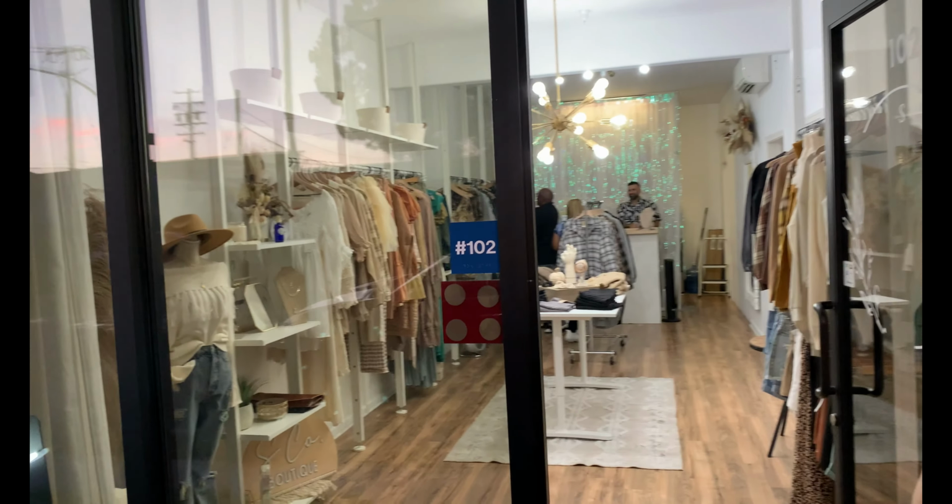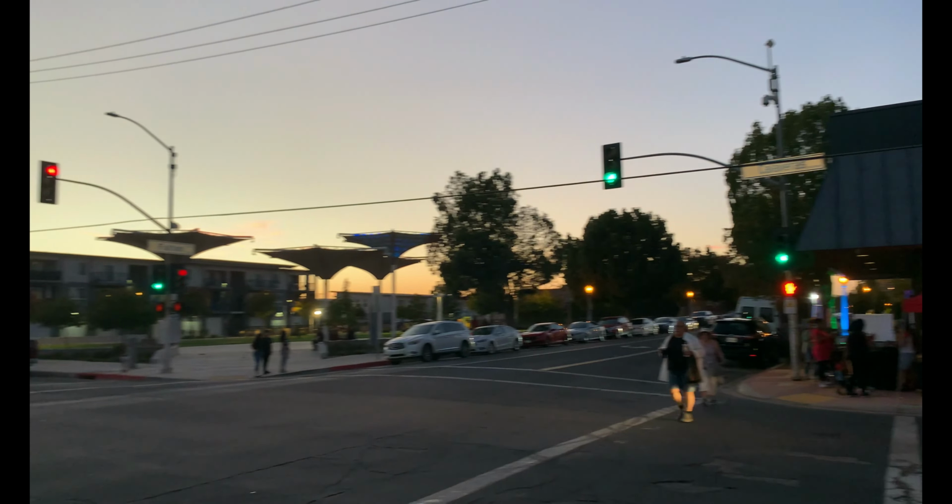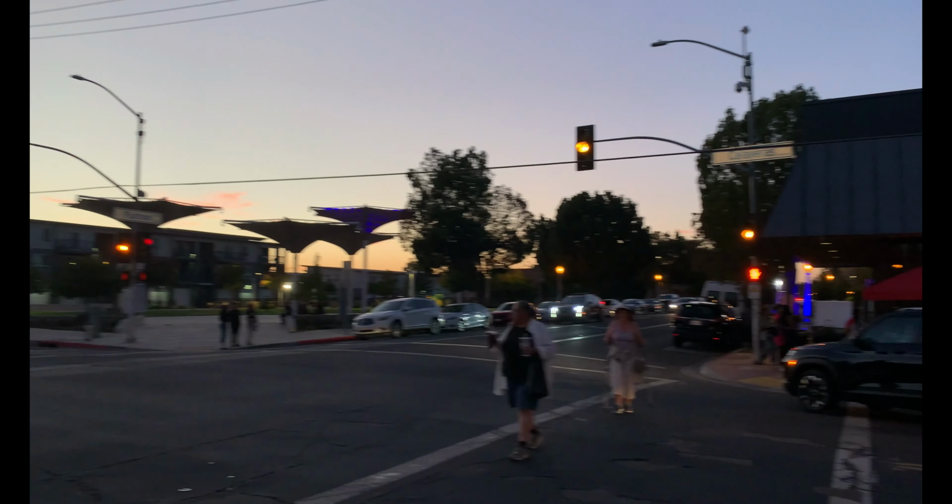Okay, so that was really cool. Got to meet a model and talk to the artist. I'm at the Jeffrey Scott Agency in downtown. Let's take a walk over here and see what else we run into. So we're on the corner of Fulton and Calaveras.